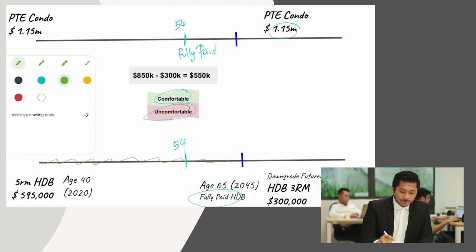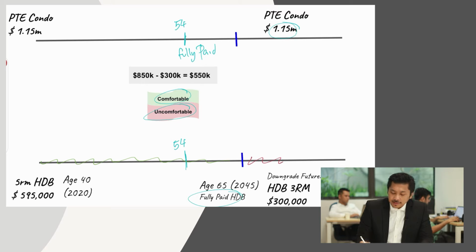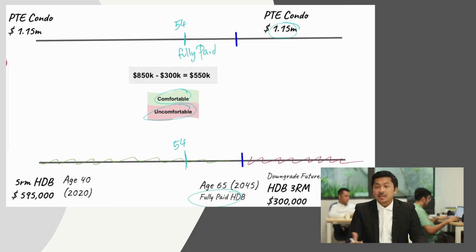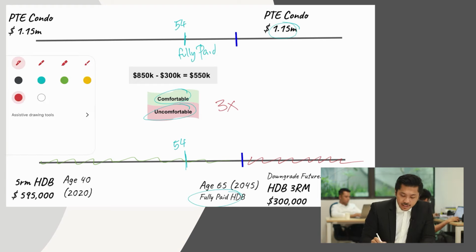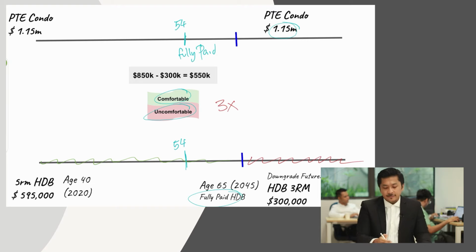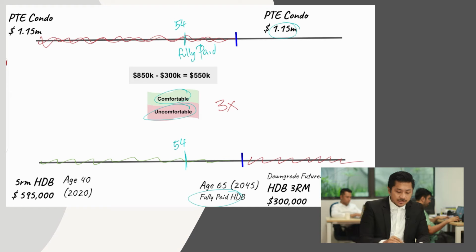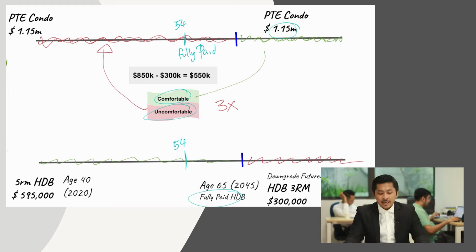But then they will realize that compared to moving on to a private condo, their retirement years would be comparatively uncomfortable, with three times lesser income. At the same time, if they were to move on to a private condo, that means that for the next 10, 15, 20, 26 years, life could be a little bit uncomfortable. They would have to pay a higher mortgage and cut back on some expenses to manage things. But after that, from 54 onwards, life can be comfortable for them if they want to.